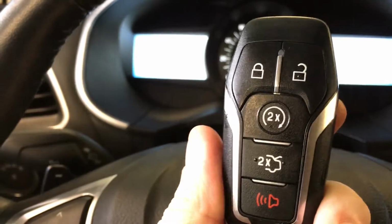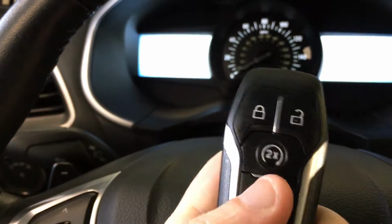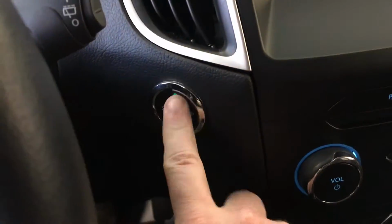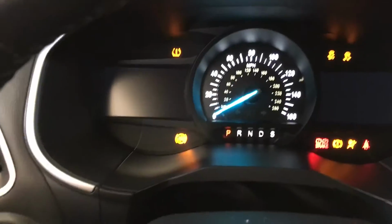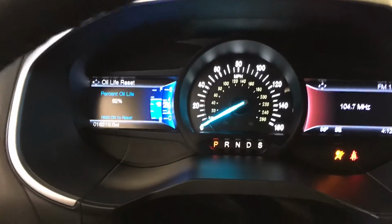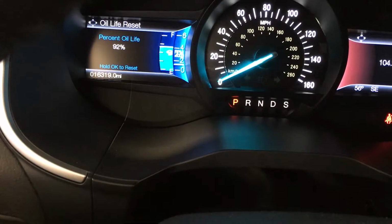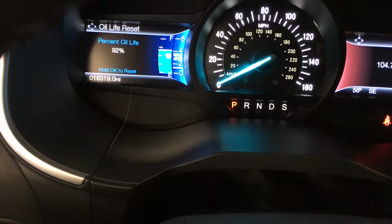As you can see, it does have remote start, has a power trunk release, and no key. So it's just a push button, which you'll find over here. Put your foot on the brake, start the engine, let it go ahead and fire up here so I can show you. If I zoom in, maybe you can see only 16,319 miles on this vehicle.